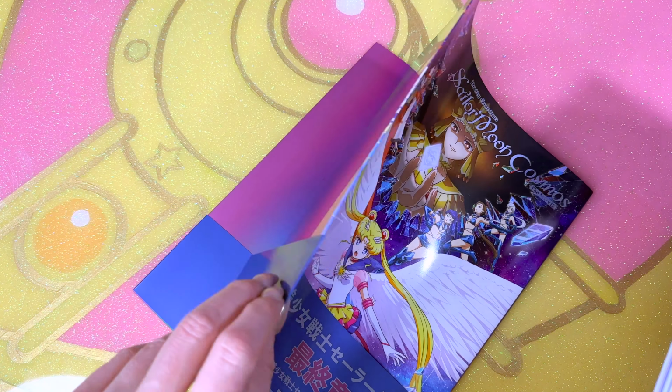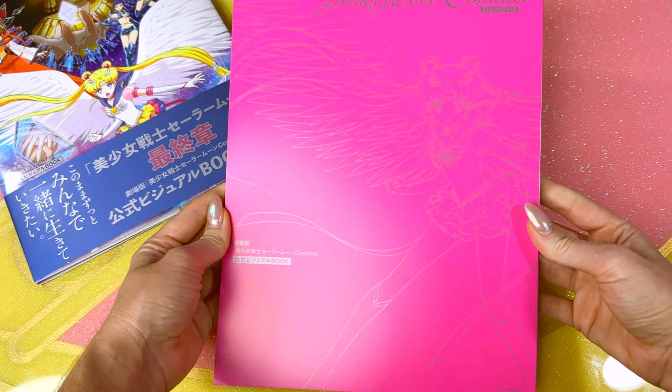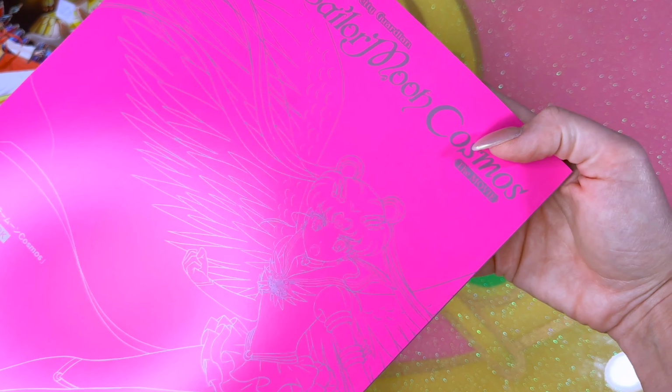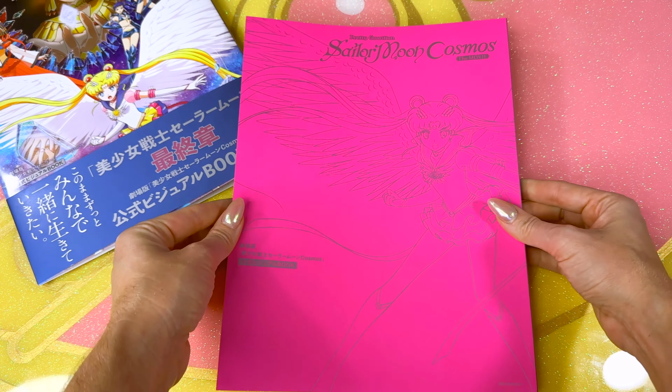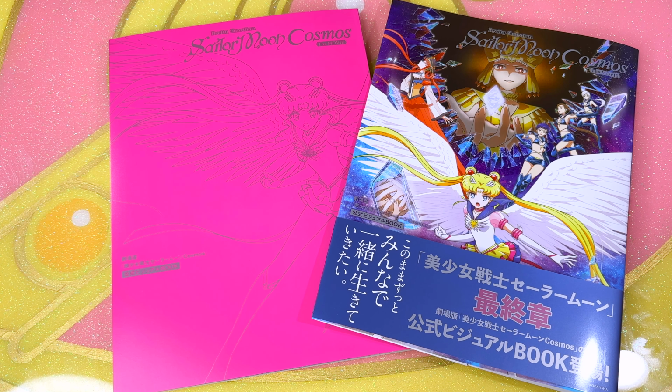When you remove the slip cover and the OB, this is how the book looks. Beautiful. It's got a silver lining to it, and it continues on the back. How neat. Let me know what you guys thought of the Sailor Moon Cosmos visual book.